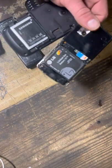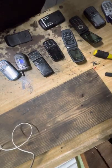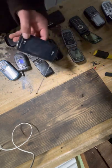But are you noticing something? Yes, both of these batteries look almost identical. It's crazy. But yeah, this LG phone has a resistive touchscreen and a 2.0 megapixel camera with autofocus. And if I zoom out, you could actually, I don't want to break it, you could actually watch TV on this little thing.